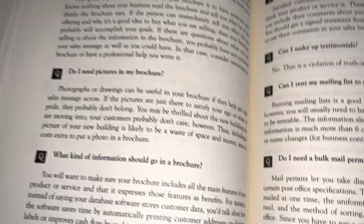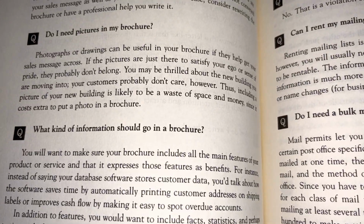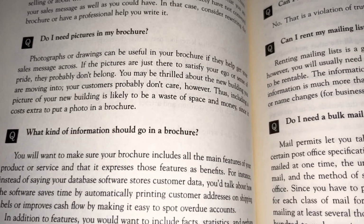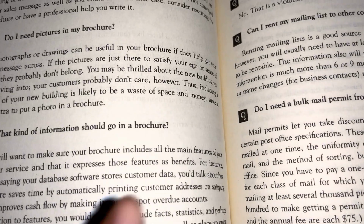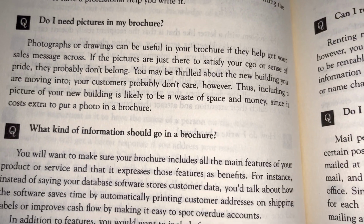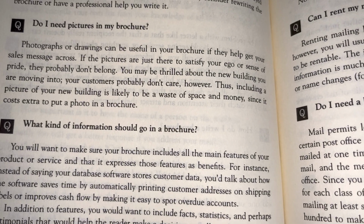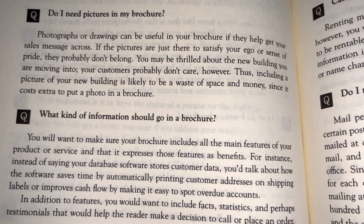Do I need pictures in my brochure? Photographs or drawings can be useful in your brochure if they help get your sales message across. If the pictures are just there to satisfy your ego or sense of pride, they probably don't belong.